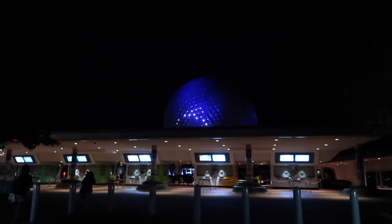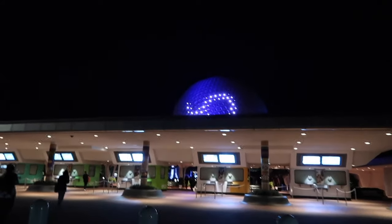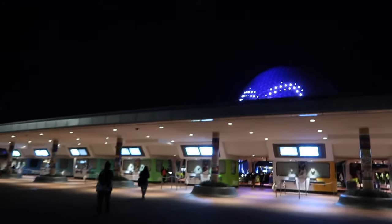So it's currently about 10 to 9. Park officially shuts at 9, which means Luminous also starts at 9, which means also extended hours for a deluxe resort guest starts at 9. So it's 9 till 11.